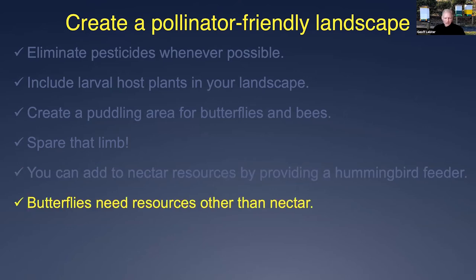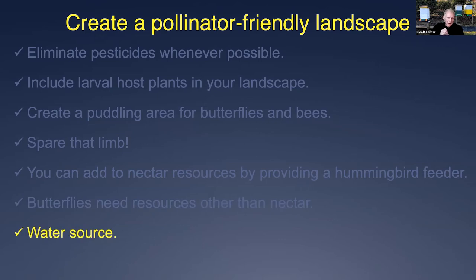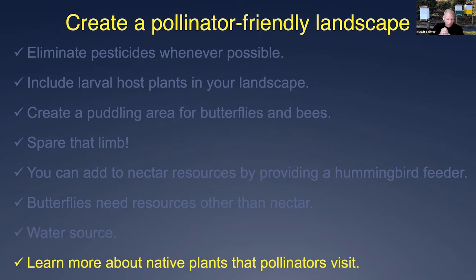Butterflies need resources other than nectar. And there are a lot of interesting publications out there on butterflies and what you can provide in the yard. Always have a water source. I have about three bird baths scattered in my yard, which are used by bees and by birds. So just check for mosquito larvae once a week, dump the water, and make sure they're clean. And then learn more about native plants with the Pollinators Visit.